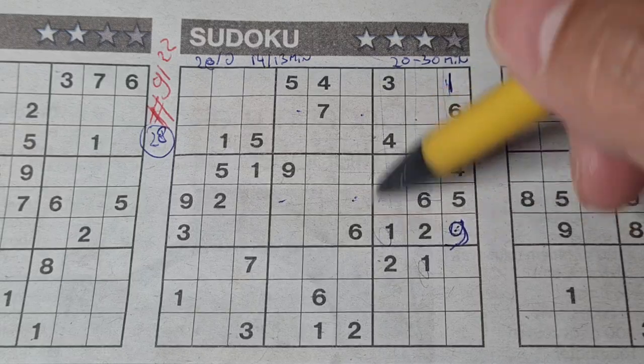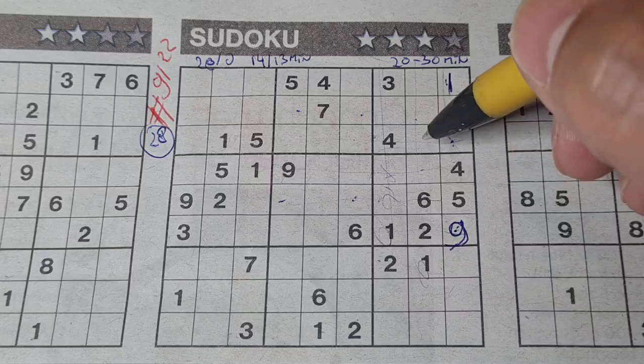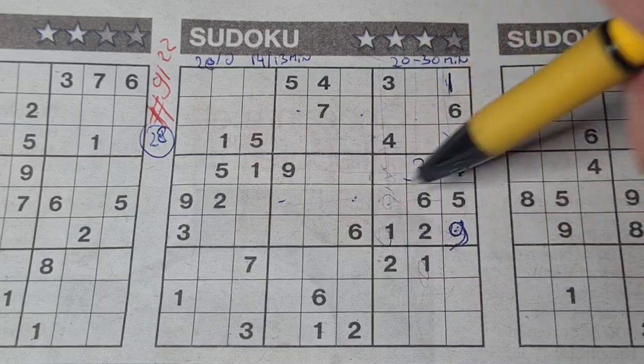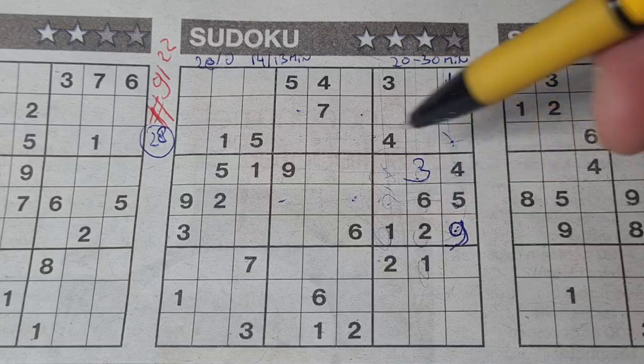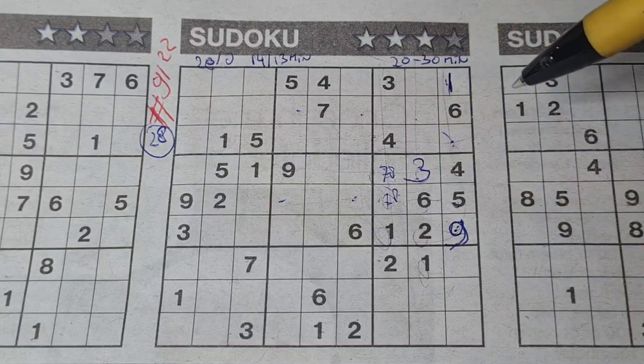3 missing numbers in this big square. One of the missing numbers is 3. We have a 3 in this column, no 3 in these two boxes. So 1 box left for the 3 in this big square. Should be there. 2 numbers left in this big square for numbers 1 to 2, 3 to 4 to 5 to 6. 7 is missing, 8 is missing, 7, 8, 7, 8. Let me mark those 2 boxes.